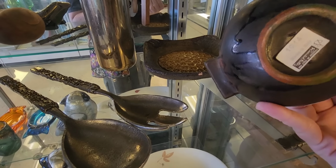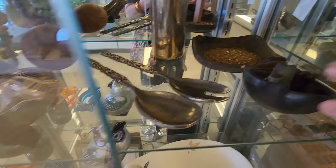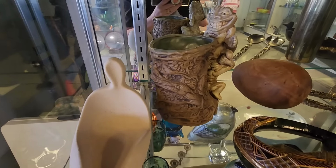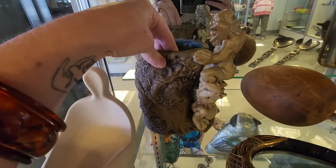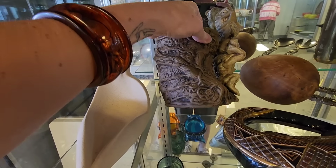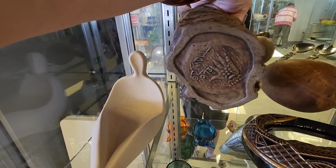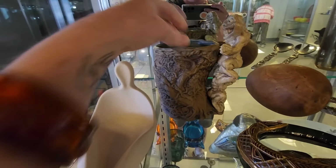Bird. Made in Italy. Rosenthal leather. Oh, look at that. That's so good. What is that? Look, that is naughty. Naughty goblins. What is that? RMDH 1973. 72.